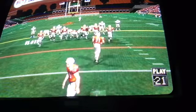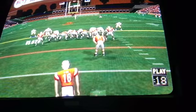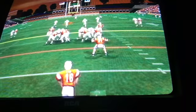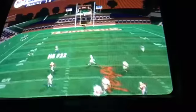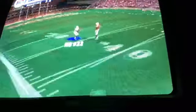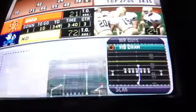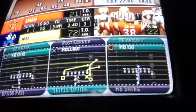4th and 4. Ball on the 26-yard line. Looks like they're going to punt it away here. Number 22 fields it at the 35. Nowhere to go there. Nowhere is right. He's lucky he got the yards that he did. Yeah, excellent job getting downfield and making the tackle by the coverage.